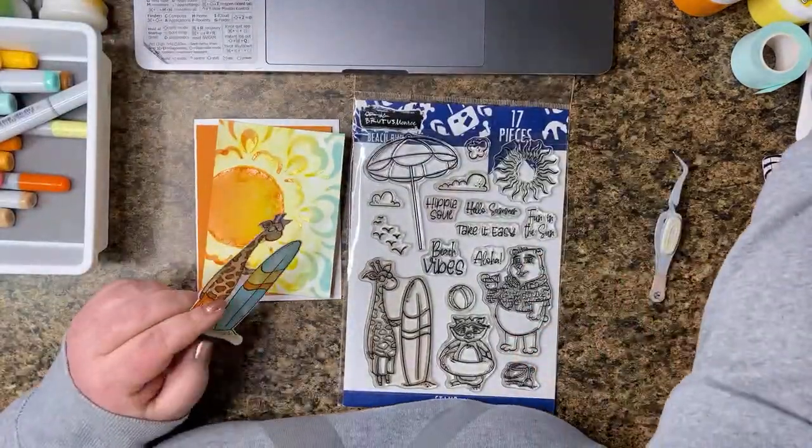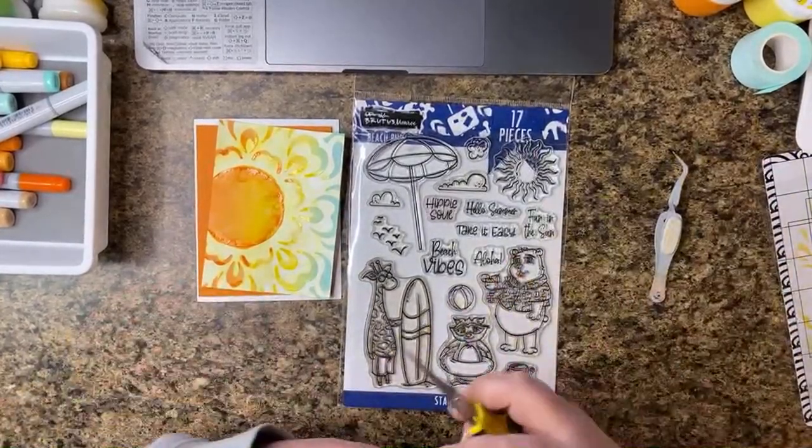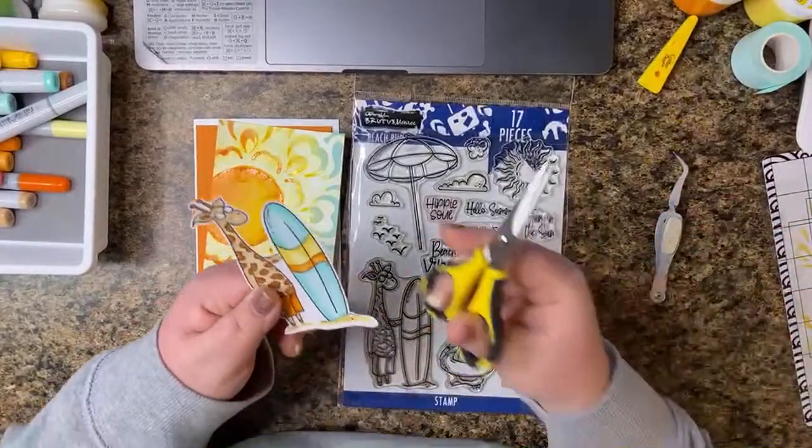And I'm going to cut a little bit more out on my giraffe. Oh, thank you guys. Susie. Hi, Susie. Mine always argued over Pokemon and Mario Kart.